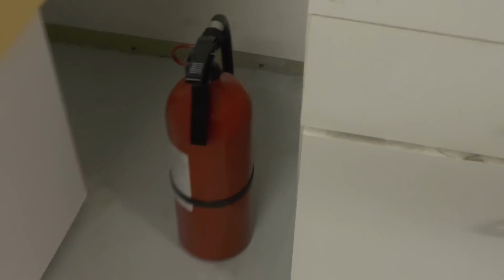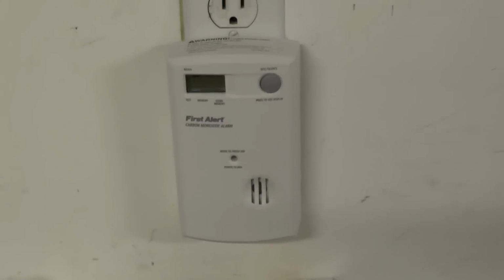Just odds and ends that we kind of threw into the drawers. I don't even know what that is, a bracket from something, all right? What we did get is, number 1, a big fire extinguisher. Number 2, a carbon monoxide detector. Very important in this day and age to have that.